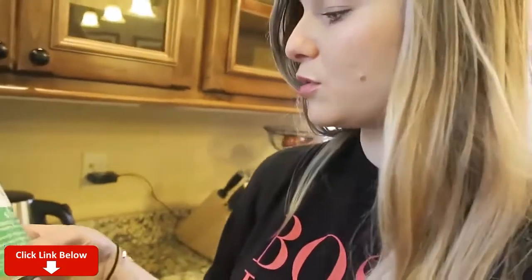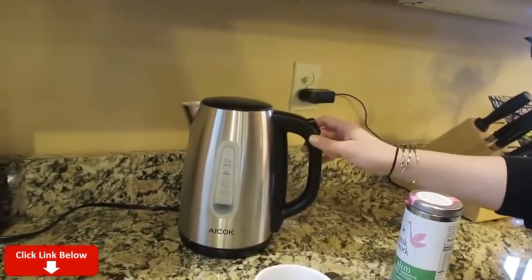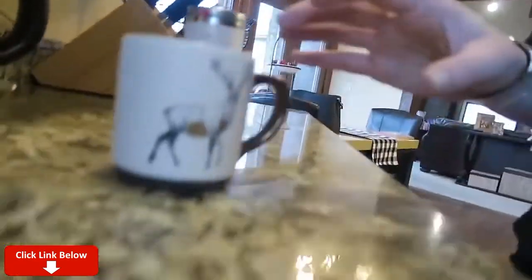This is the Pink Stork tea in Slim. They have so many different ones. If you're pregnant, breastfeeding, or postpartum, they have tons of different teas. This is the Slim for your metabolism postpartum, and it's good for breastfeeding too. So I just have this little electric kettle. So I'm gonna put some tea in this mug and sip on that.